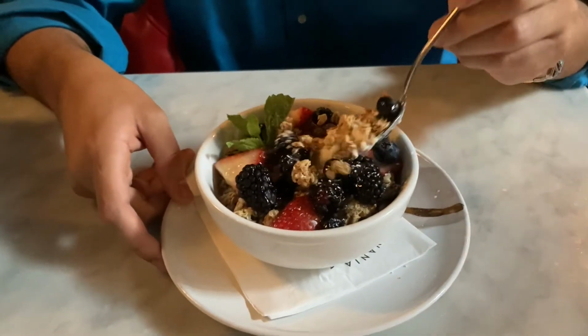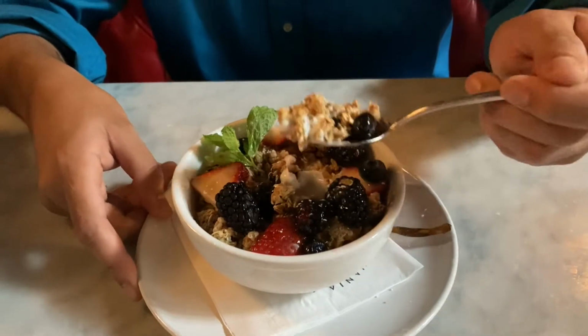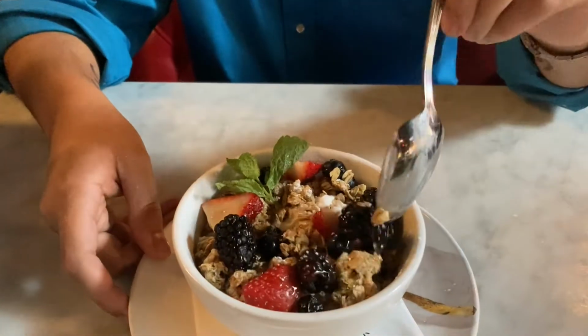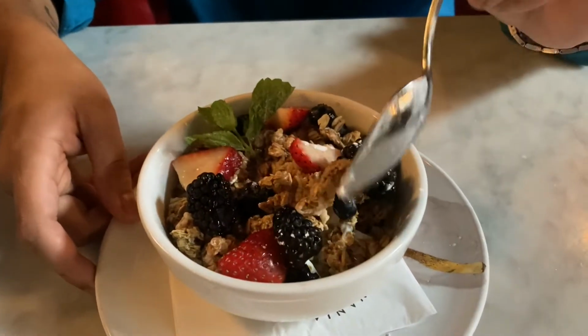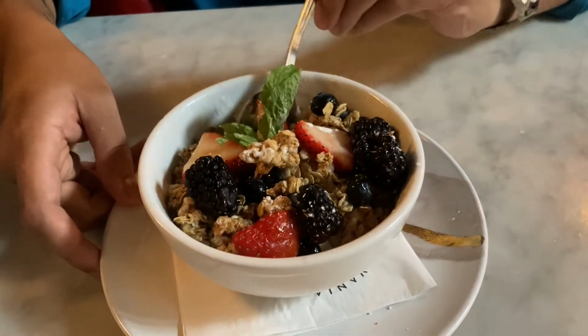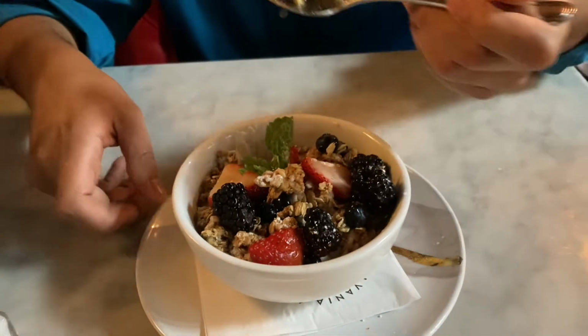Some yogurt, got the granola, got the berries. Let's get a nice bite. Oh yeah. Super healthy. All these berries loaded with antioxidants, right? I think there's a little honey drizzled on here too, so. That kind of brings it all together with a mild sweetness. Nice and refreshing and light.